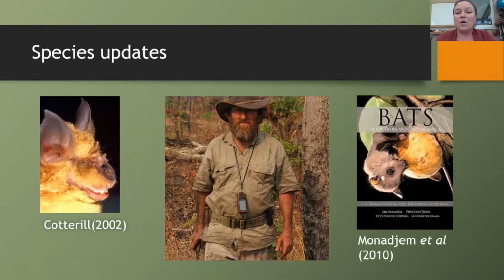He's also been involved in Ara's book. Ara and the research group have edited this book, The Bats of Southern and Central Africa. For those of you who study bats in the region, this is the Bat Bible, and I could not do any work without it, to be honest. So thank you to all the authors of this book, including Woody.